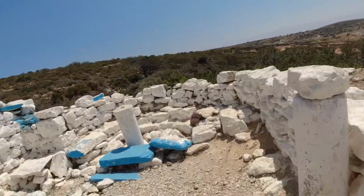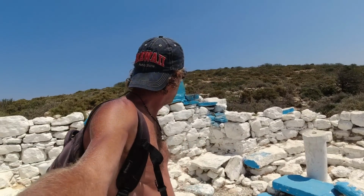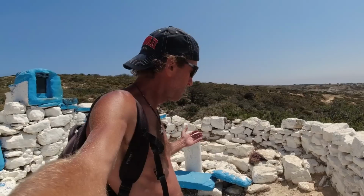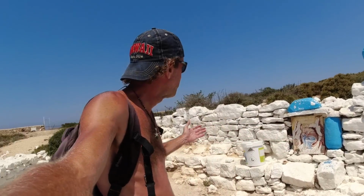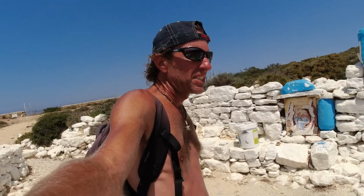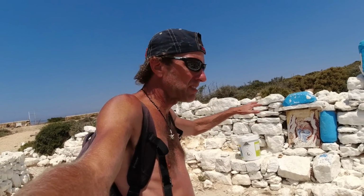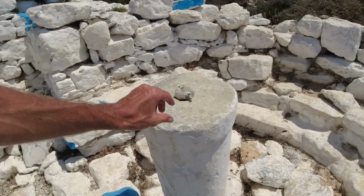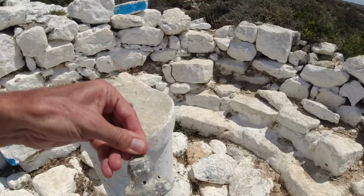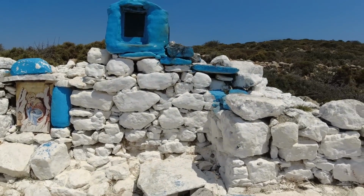Oh, and look at this. This is looking like really old stuff. Maybe it's kind of an ancient ceremonial religious temple site. Could it be pre-Christian and then they sort of turned it into a Christian ceremonial area, something like that. A little bell without the bell. Wow. Very, very bizarre.